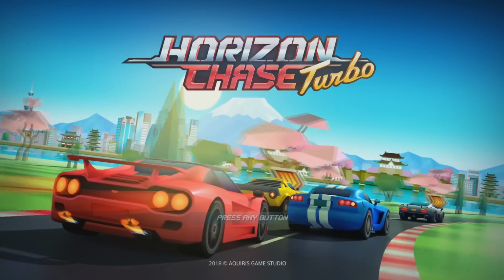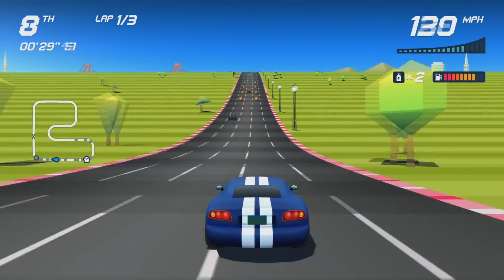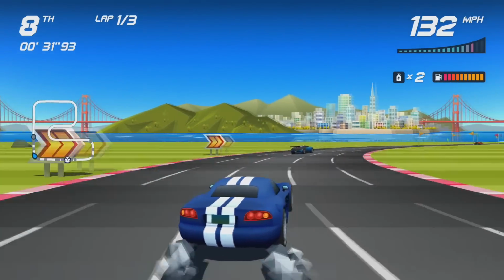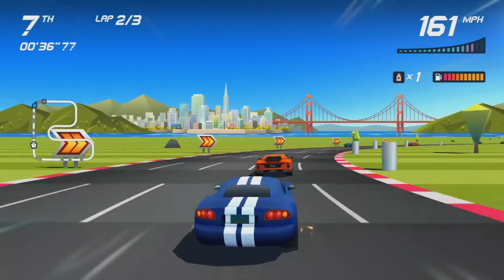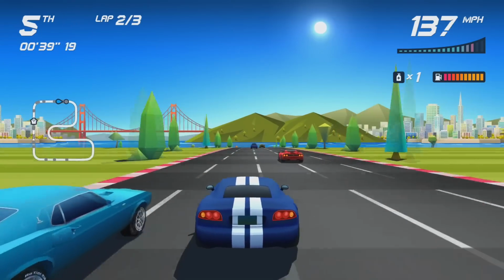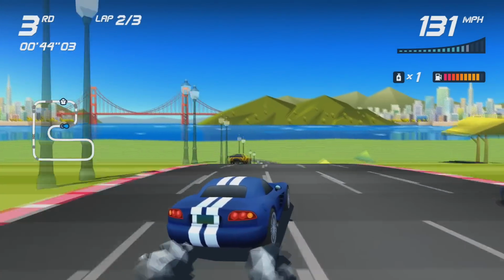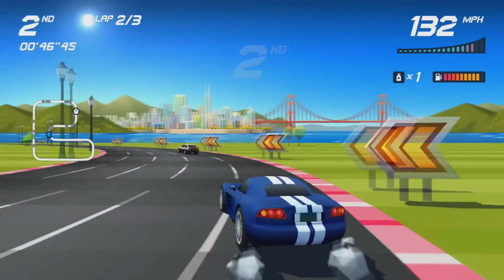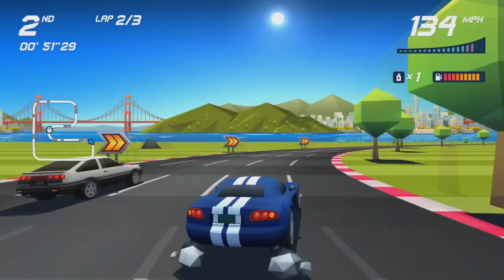So the first game I'm going over with you guys is a very exciting and addictive racing game, and that's Horizon Chase Turbo. This game, guys, holy cow, this week I got it. You can download it right now on the PlayStation Network for $19.99. It's made by a small indie developer in Brazil. And basically, if you're a huge fan of the racing games back in the day, like Rad Racer and Outrun, you should definitely check this one out. Not only are the levels and the different tracks a lot of fun, but the soundtrack is excellent.